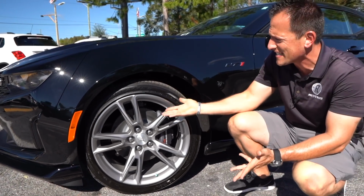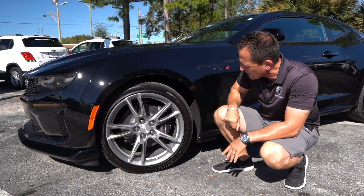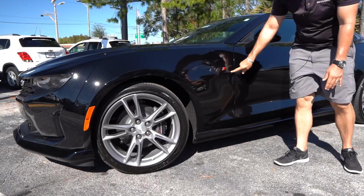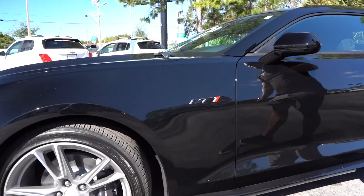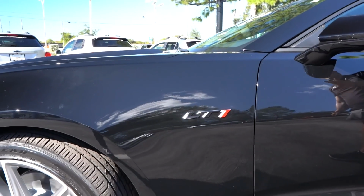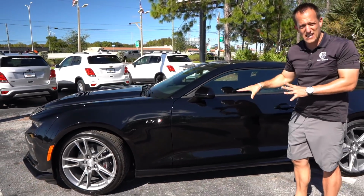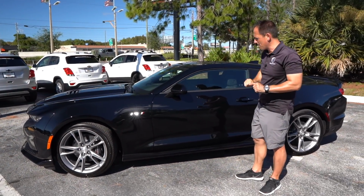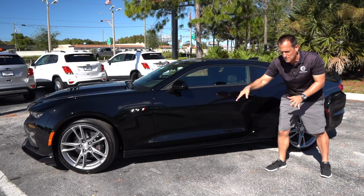And if you're wondering, well, Joe, what's the size of these up front? 245 on the width, and you have a 40 series sidewall. Going down, tasteful badge. Great looking badge. LT1, that bright red one there, has such a unique look to it, and just enough to let you know that this is a unique Camaro, different from the rest of the pack. There's that side sill extension, part of that performance body kit.